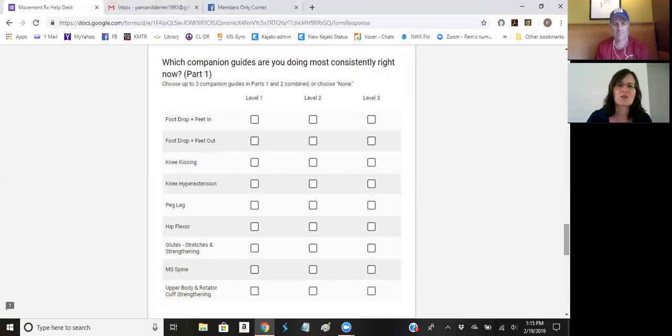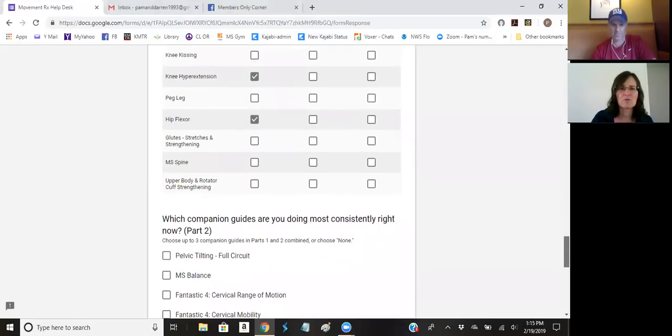Now, these next two questions can get a little confusing. A lot of the new companion guides have levels. So you're going to tell us what companion guides you are doing most consistently right now. If you're new and you're not doing any companion guides, you can just go farther down and choose none. So I'm going to choose level 1, knee hyperextension. You can just click in the box for whatever level of the companion guide you're doing. We want up to 3 companion guides here, so I'm going to pick 2 in that top area.